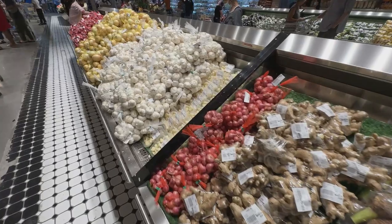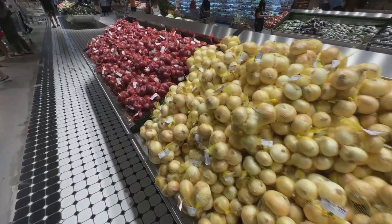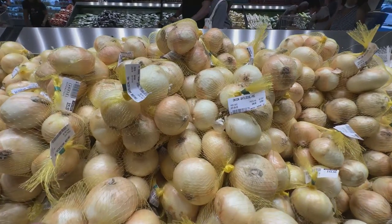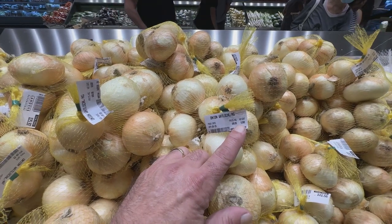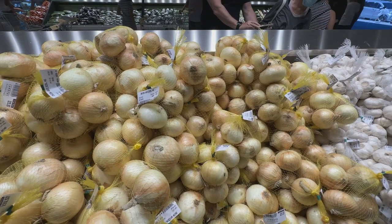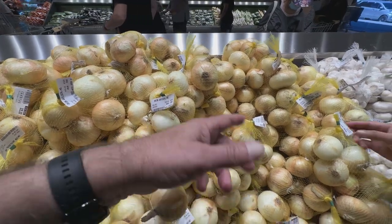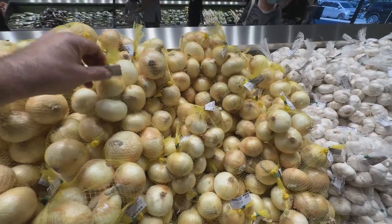Eggs, more ginger, garlic, white onions. So white onions, $1.99 per kilo. And then it tells you the weight. So it doesn't really. There's the price right there. Red onions.